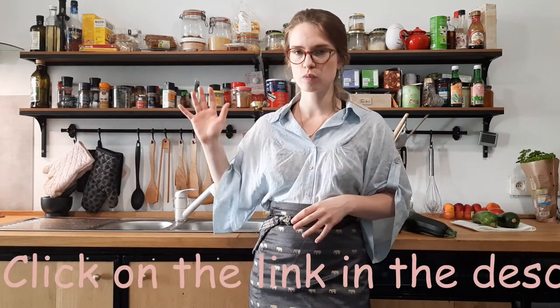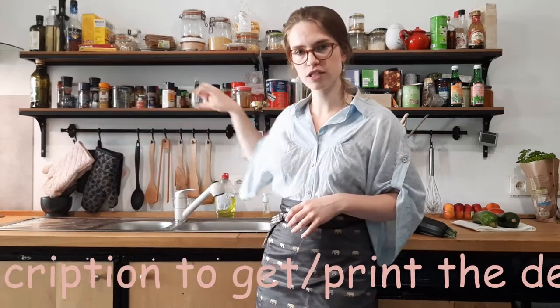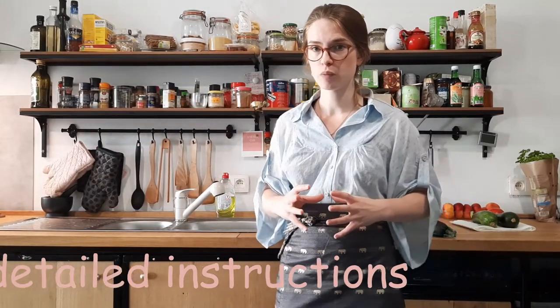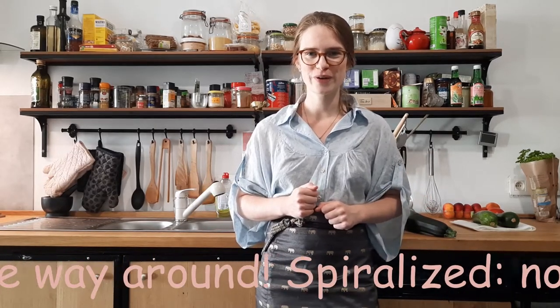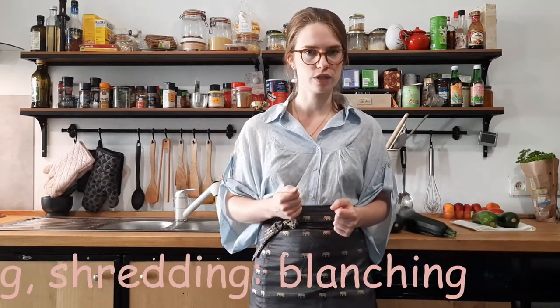I will have to blanch them, put them in the hot boiling water, and after that I will put them in ice cold water so they stop boiling, and then they are ready to freeze. For the spiralized courgettes, I am also going to blanch them. For the third way, I am not going to blanch them. I'm just going to shred the courgettes and put them in little bags.